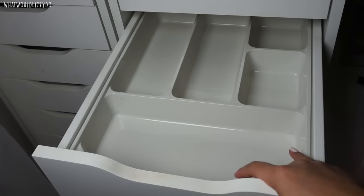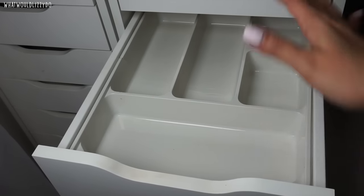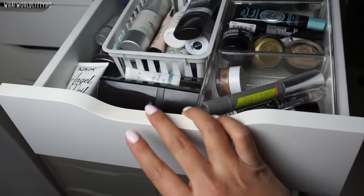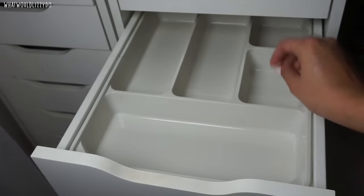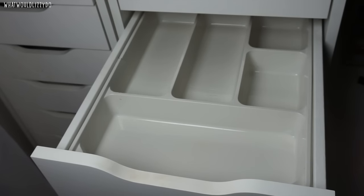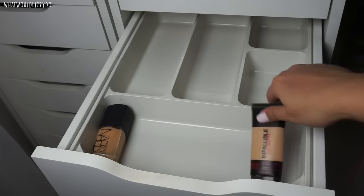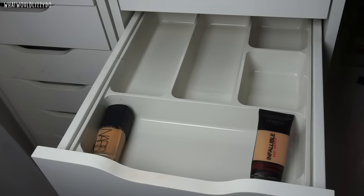Okay, so now we're going to fill up my foundation drawer first because I put foundations and then concealers. So if you missed my primer video, I'll link that down below. So for this one, I got these little trays from Amazon. So let's get started. Or maybe I'm just going to put products that I really, really like. So here's my NARS Sheer Glow. I do love that. Here's my L'Oreal.